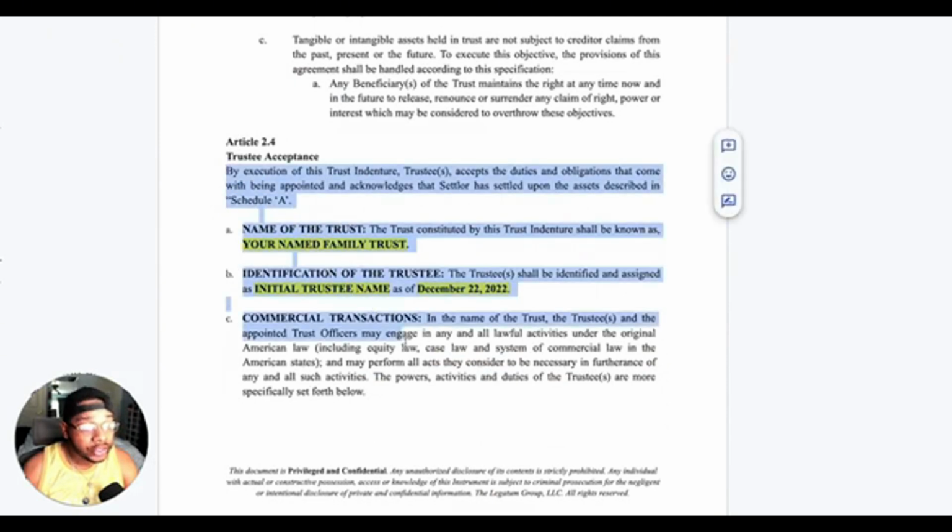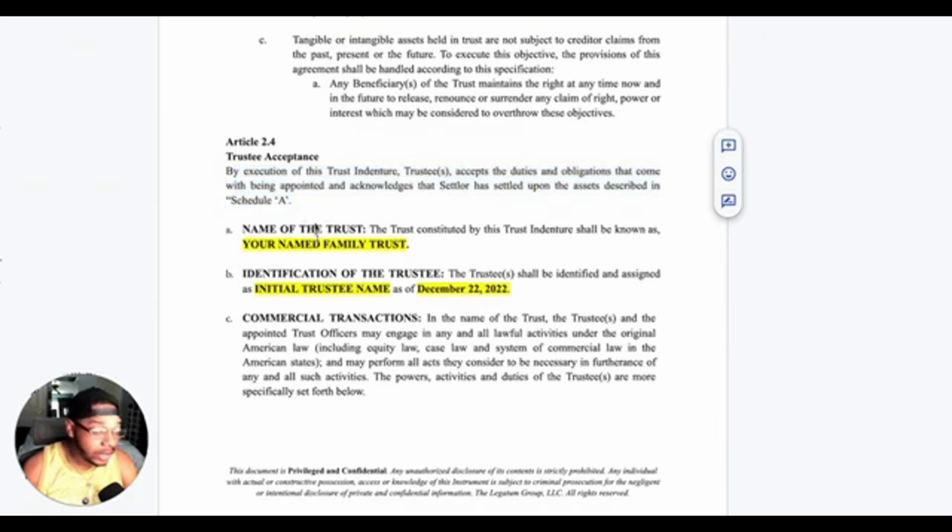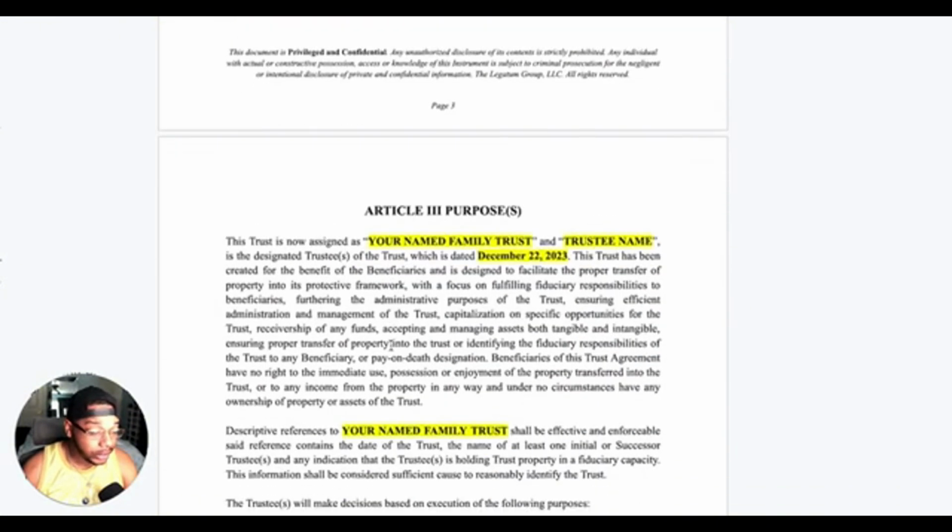This is just explaining a little bit more detail of what the trust is actually saying. By execution of the trust indenture, trustee accepts duties and obligations that can come with being appointed and acknowledges that settlor has settled upon the assets described in the Schedule A. So the name of the trust you'd put here, right? It's saying the trust constituted by this trust indenture shall be known as the name. It'll be identified as such, and the trustee person will be this person as of this date. Okay, that's pretty much what it's saying in a gist.